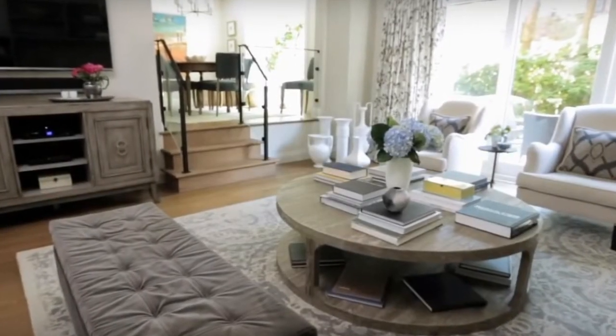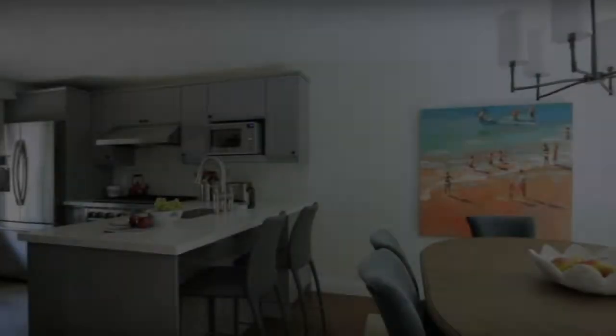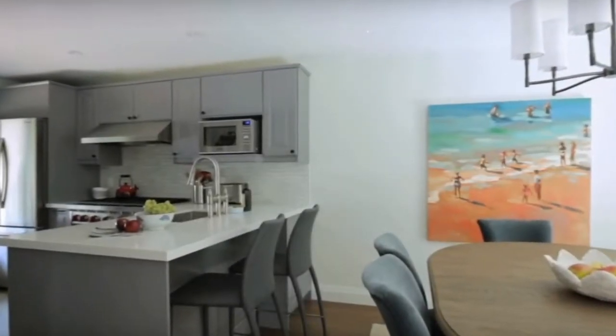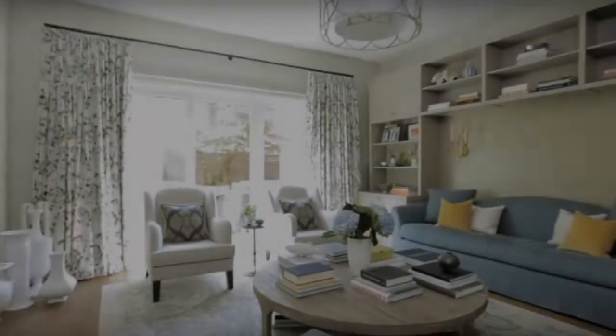One of the critical things for this family was storage. There were toys everywhere when I first walked in, so we needed to give them some closed storage so they'd have easy access to the toys for every day, but they could be tucked away quickly.